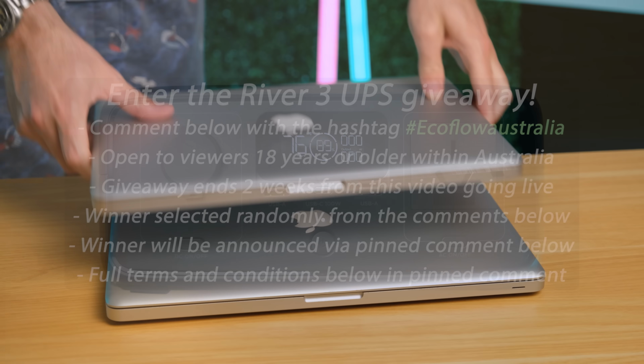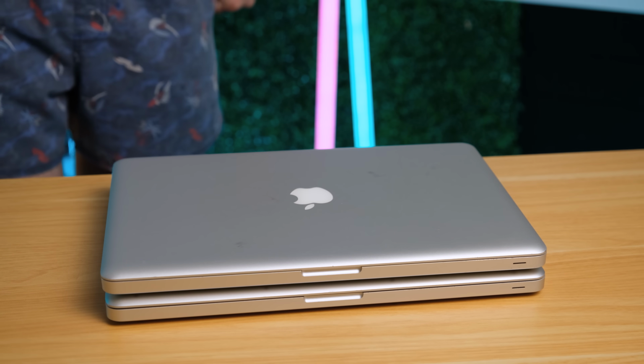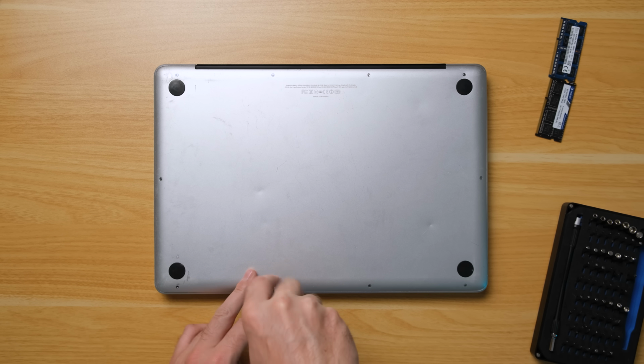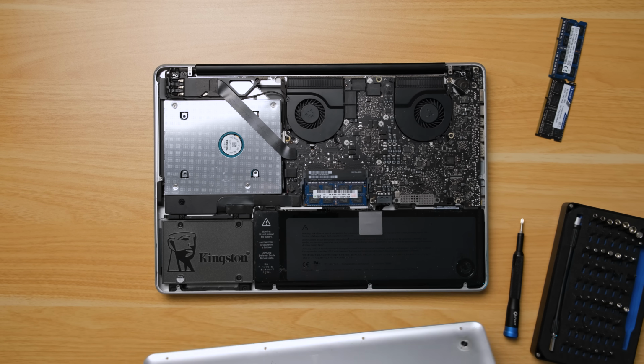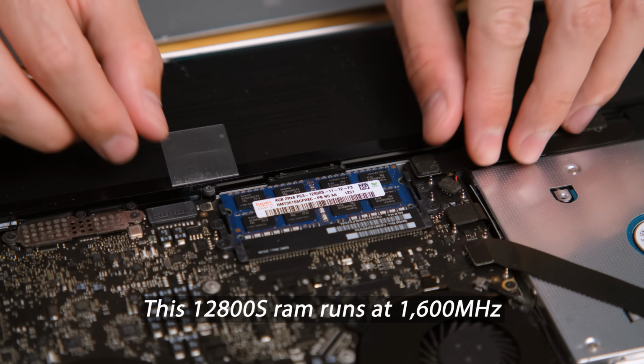I think it's time to upgrade this Mac, pulling RAM from my very own 2012 15-inch MacBook Pro, which has 8GB of RAM, but I happen to have 16GB just lying around, and I haven't opened this thing for about 5 years. So how dusty is it? Oh, it's actually very clean inside still.